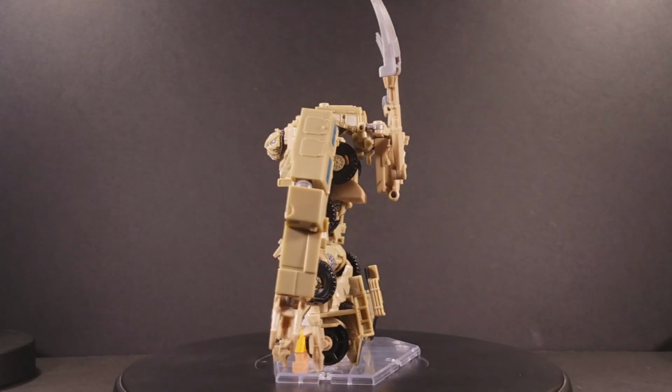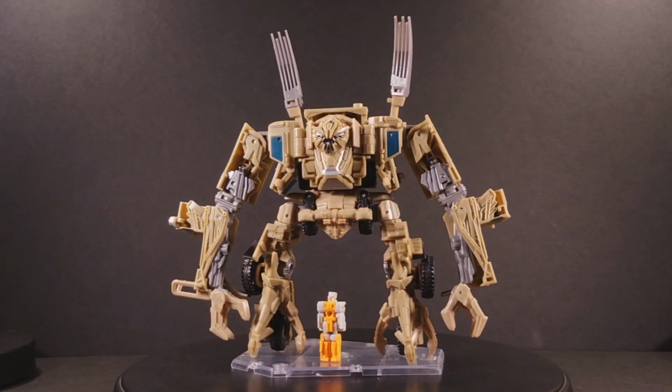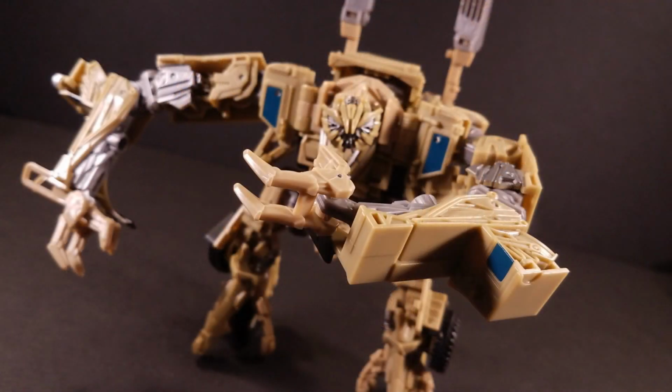Just taking one look at BONECRUSHER's robot mode tells you 3 things. He's big, he's not a pushover, and he will fuck up your day. I love the short, stumpy, stocky legs, just pure pillars of muscle and metal. The arms are also long and gangly, though they don't do the triple-jointed extension thing that the original Deluxe did.